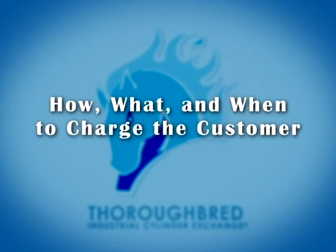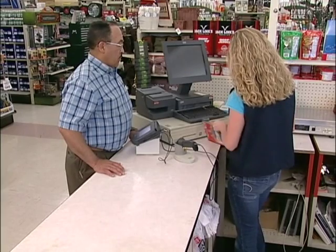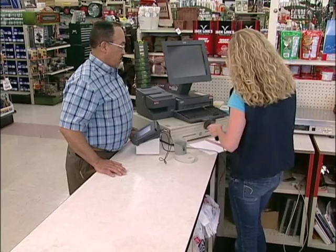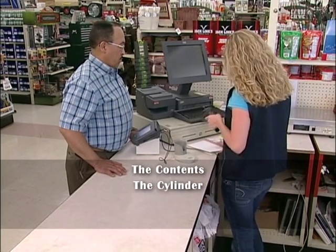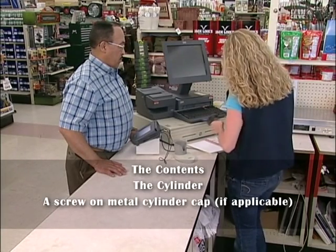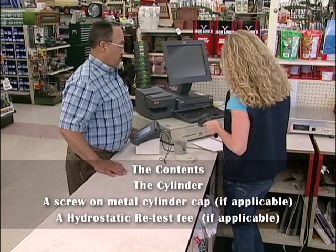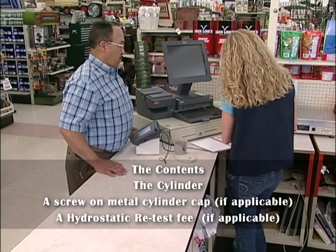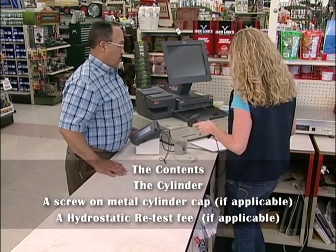How, what, and when to charge the customer. Charging the customer is easy too. There are only 4 items to charge for: the contents, the cylinder, a screw-on metal cylinder cap if applicable, a hydrostatic retest fee if applicable, and that's it. The following are samples of each transaction and when charges apply.